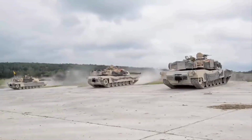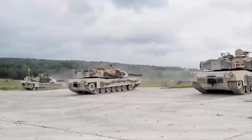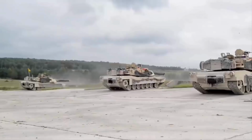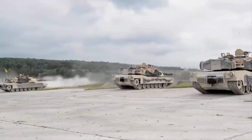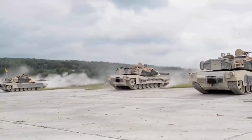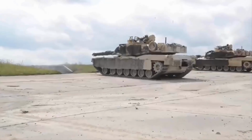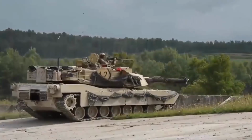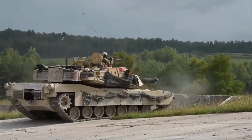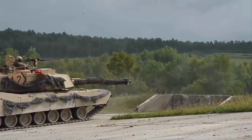Something else worth mentioning, I've tagged this bit onto the end of the video post-editing, is that different shells perform very differently against rolled homogeneous steel armor than they do against different composite arrays. This means that in modern main battle tanks, giving a shell's penetration or armor's effectiveness in rolled homogeneous armor equivalents, or RHAE, is practically pointless, as those values will be completely irrelevant in actual practice. No one's driving around with 600mm thick steel plates on the front of their vehicle.